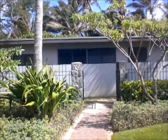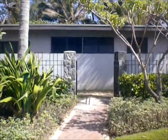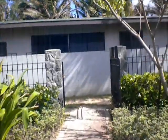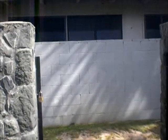I was wrong. There is a beach access. Go along here and then turn to the right and go right out to the beach. I'm gonna walk you out there.